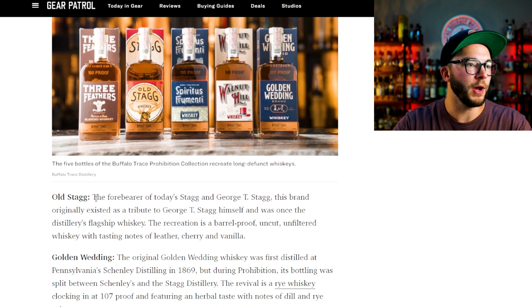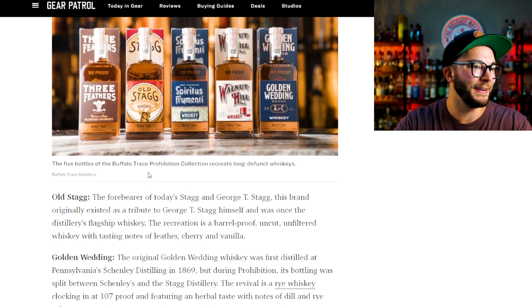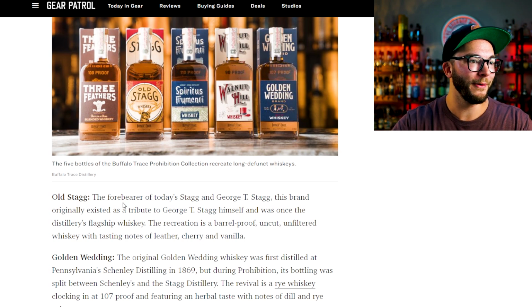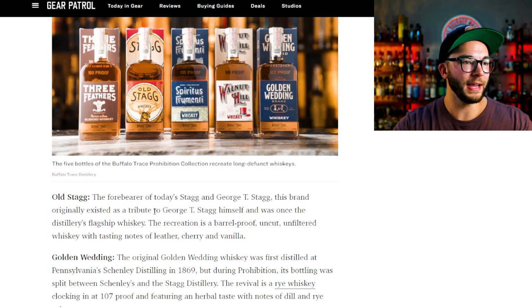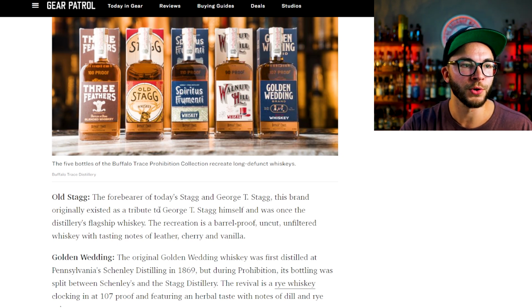So first one, Old Stag. There you go. Good old Stag there. Just what we needed, some more Stag to go throw out there. The forebearer of today's Stagg in George T. Stagg, this brand originally existed as a tribute to George T. Stagg himself and was once the distillery's flagship whiskey. Pretty cool. They're doing some history.